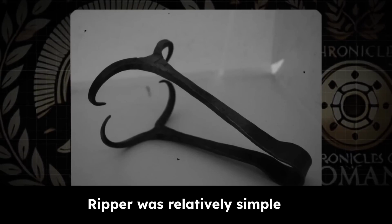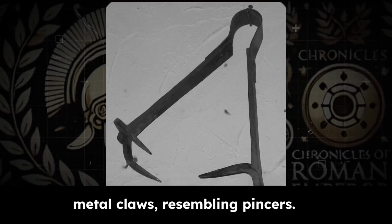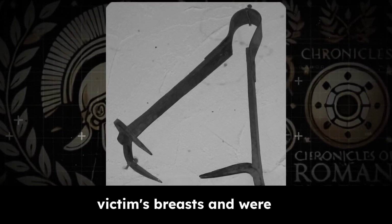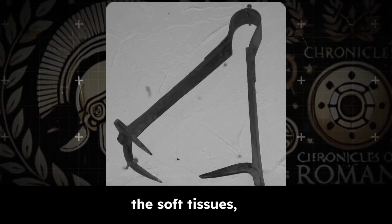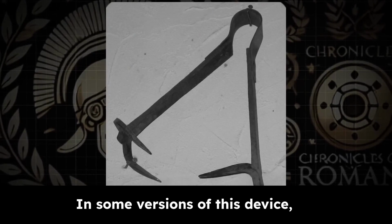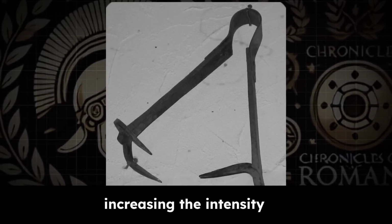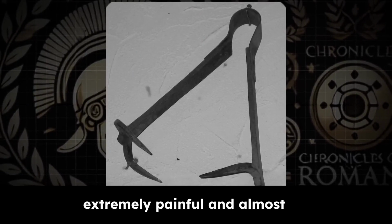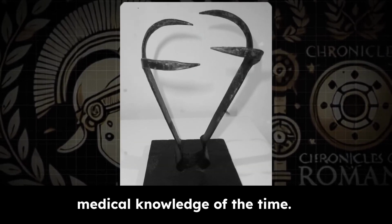The construction of the breast ripper was relatively simple but horribly effective. It consisted of 2 or more metal claws, resembling pincers. The claws or spikes were shaped so that when they gripped the victim's breasts and were tightly squeezed, they literally tore the soft tissues, leaving horrific wounds accompanied by significant bleeding. In some versions of this device, the claws had serrated edges that penetrated deeper into the tissues, increasing the intensity of the pain. The process of application was extremely painful and almost always resulted in serious injuries that were practically impossible to heal with the medical knowledge of the time.